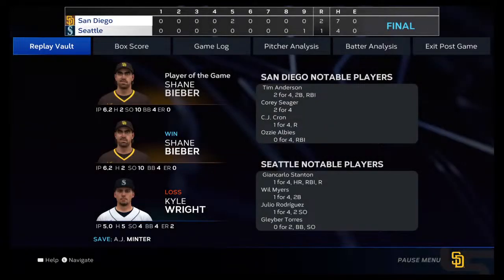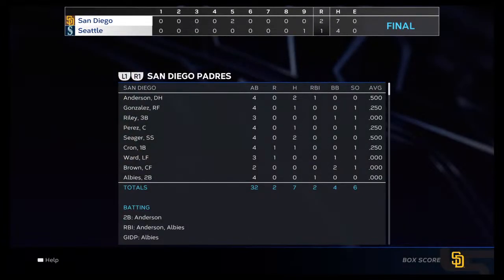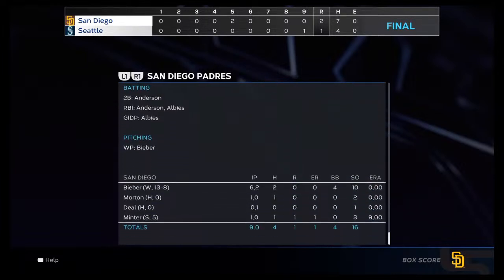Got a scandalous out. The final line score for this afternoon's ball game. For the victorious San Diego Padres, 2 runs, 7 hits, no errors. They left 7 men on base. For the Mariners, 1 run, 4 hits, no errors. They left 7 men on base. Time of the ball game, 2 hours and 33 minutes.